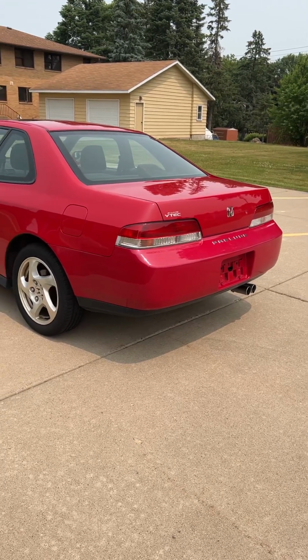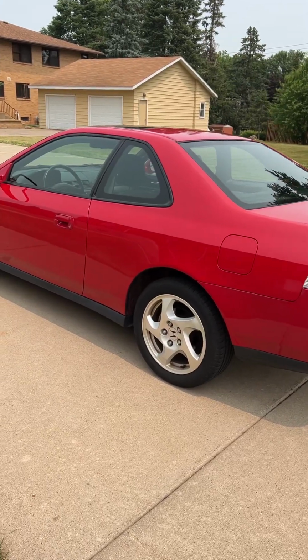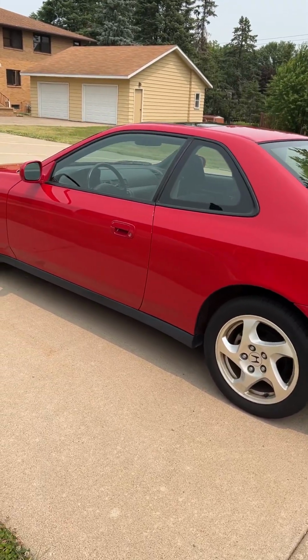2000 Honda Prelude, Chase Performance, 58,500 original miles.